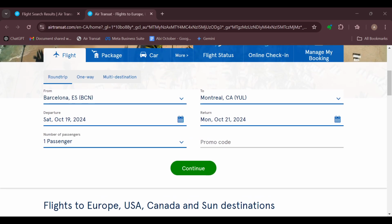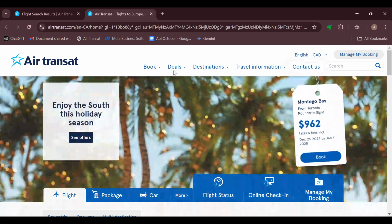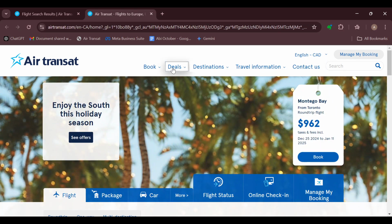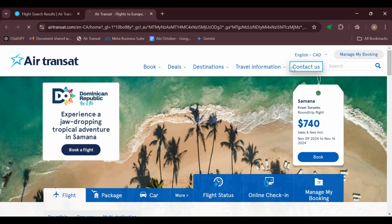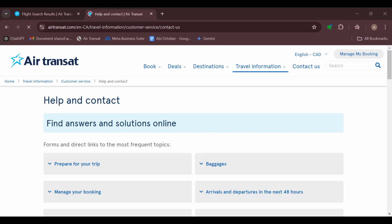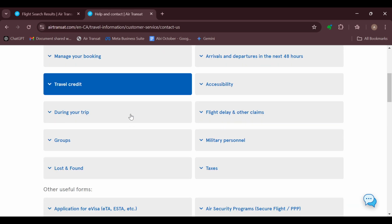And how do you reserve? Once you're logged into your Air Transat website, move to the top right corner where you can see some options such as book, deals, destinations, travel information, then contact us. Click on the contact us option. By clicking on contact us, you'll be brought to the contact us page. On this page, you can see the help and contact page. Then you can scroll down until you can see the option that is related to pet.